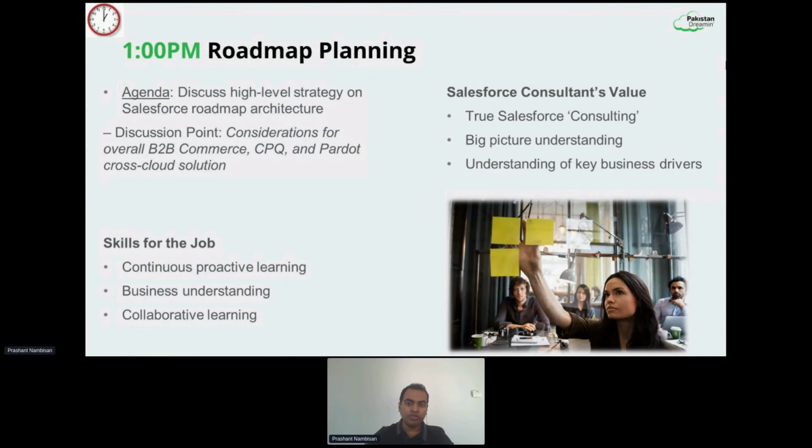And the value, of course, is really true Salesforce consulting. You're thinking and giving a consultative approach of what should be done. You're talking about a big picture understanding and also relating that to key business drivers. So you should be able to layer all that in, look at the big picture, and give a perspective on what you feel makes sense for that particular business need. Where do these products fit in? How do you think this would work?